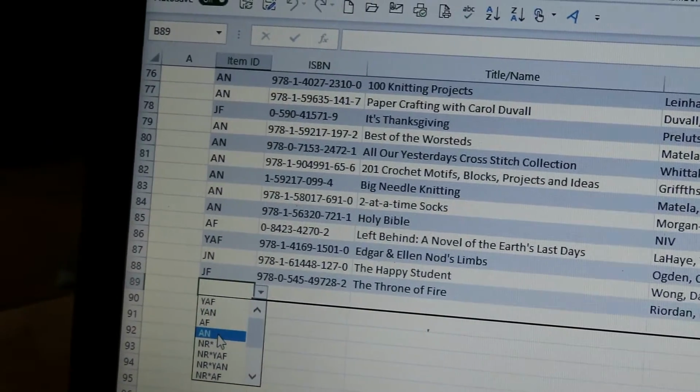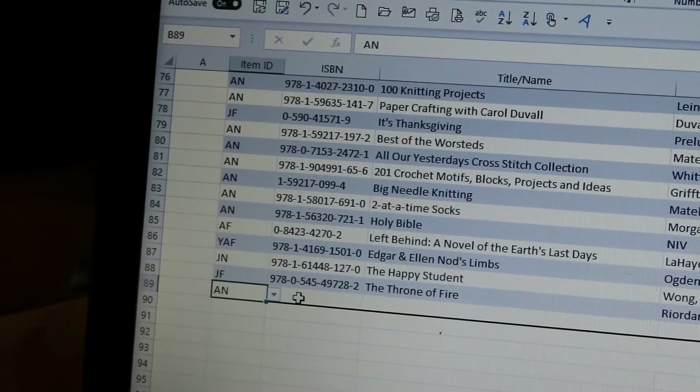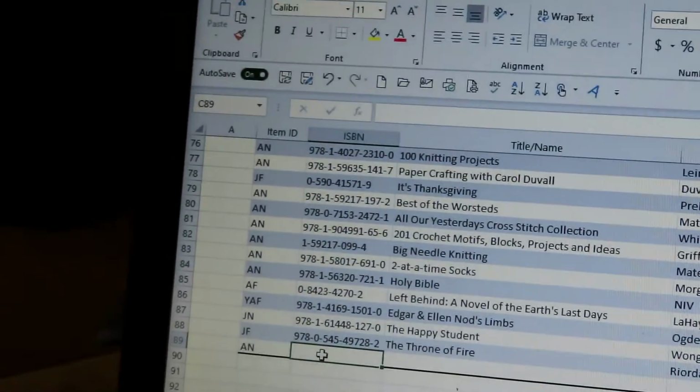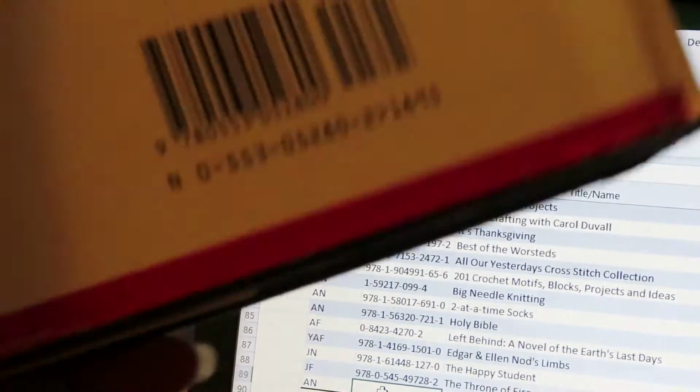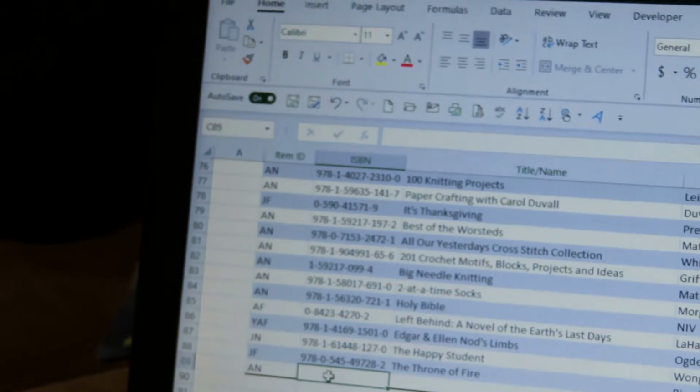So this is adult nonfiction, and then I'll put in the SKU number. I call it a SKU number, but it's really the ISBN number. I put the ISBN number that's on the back of the book. That's not a really good one though. Okay, here we go. On this one right here, I use that SKU number and put it in. Let's see if I can focus again.